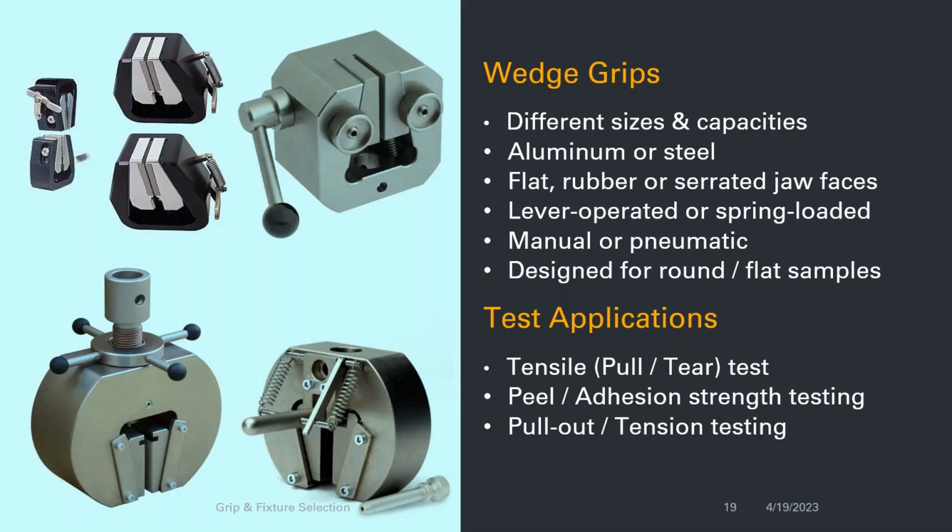And the added advantages, these fixtures can also come in either manual or pneumatic. Pneumatic as in samples that require a certain amount of closure force. You can gauge how much clamping force is required, where you have metals that are really smooth. A higher clamping force also gives you a lesser incidence of slipping or sliding during that test application.